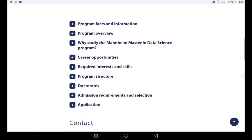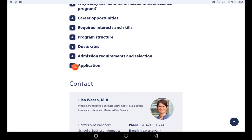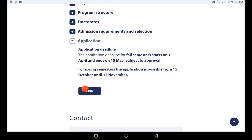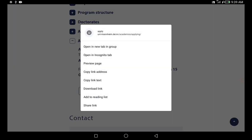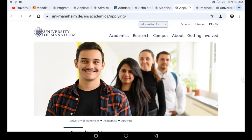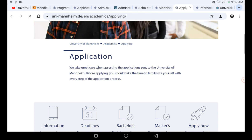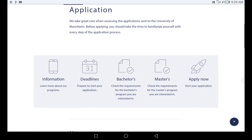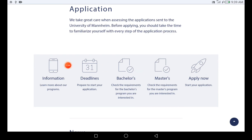So you can come down here where it says application. You can click on that plus icon and click on this apply button under the program that you've selected. If I click on this apply button right now, it will still take me to the same page. Okay, so it says applying, then it brings me to this application information page. This is the information page, so you can still go back to read more information, the deadline, all of that information that we've seen earlier.